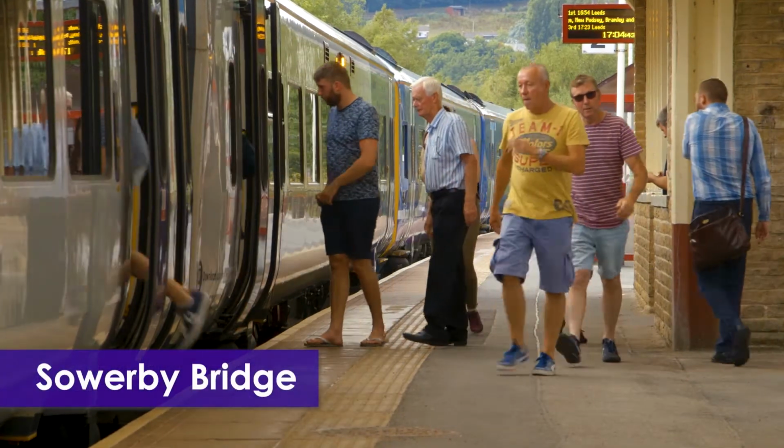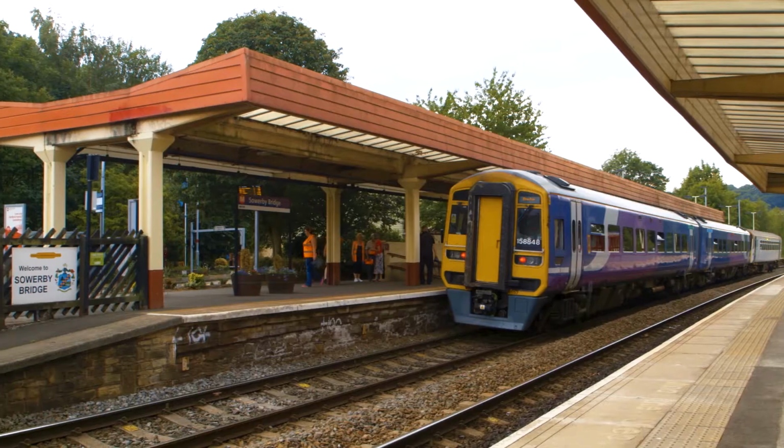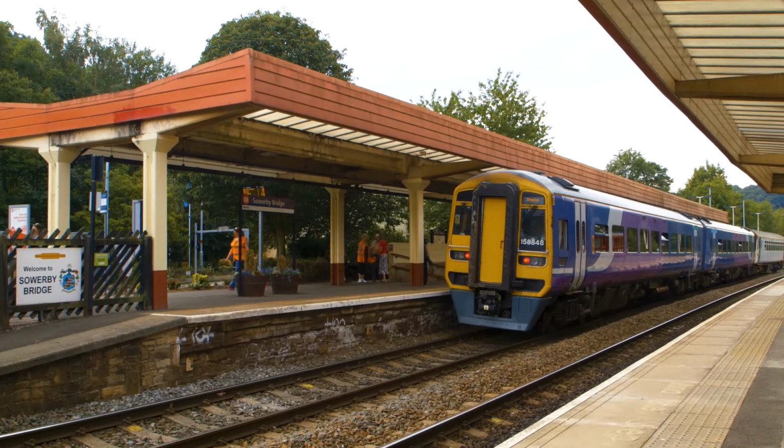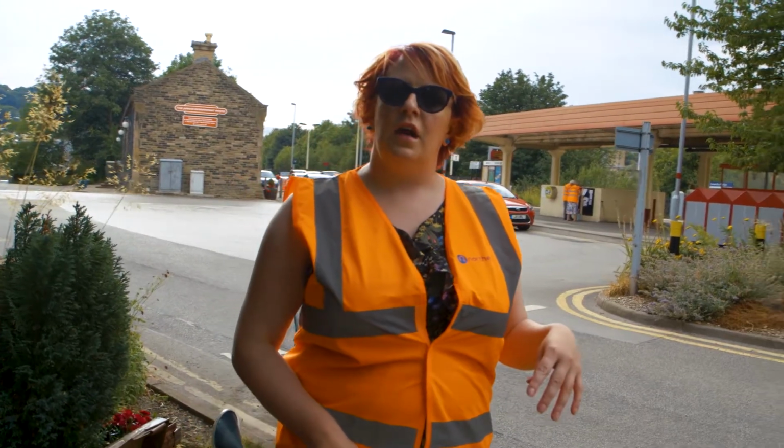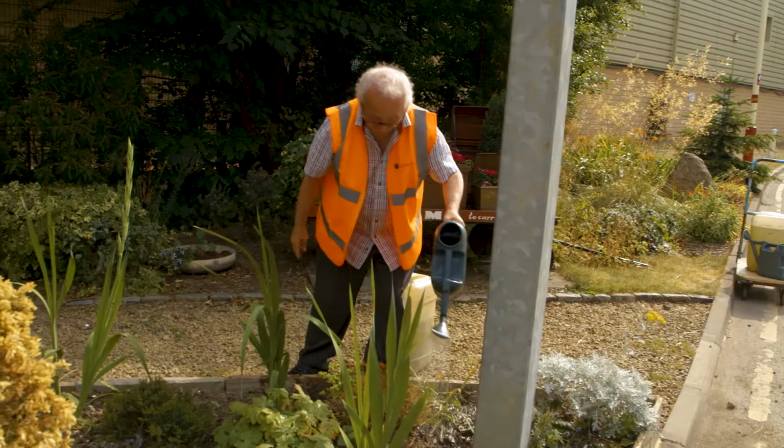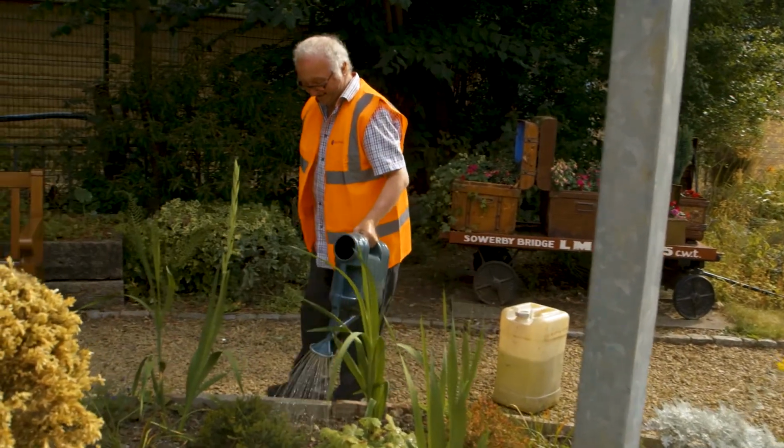The railway station in any town is in a way the gateway to the town, and for visitors coming to the town it forms the first impression that they form, which I think is very important. It's nice as well, this area, we get a lot of people sat here just on their lunch break or their tea break, and they just come for a bit of quiet time.